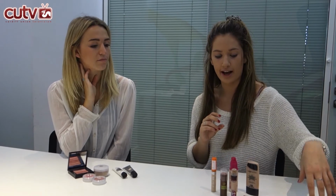So I actually got this from an online website called Look Fantastic, which offers great deals on makeup. So that's definitely one. And there are lots of different shades, different skin tones. Yeah, loads of different shades, and also because I did buy it online, you can send it back free of charge, even if it just doesn't suit your skin colour, which is really good.